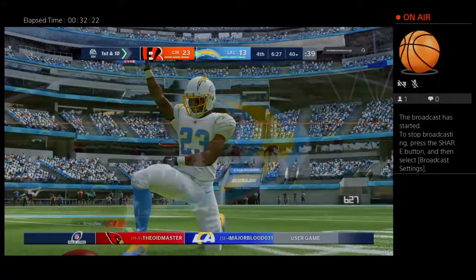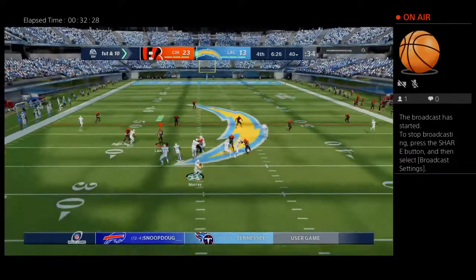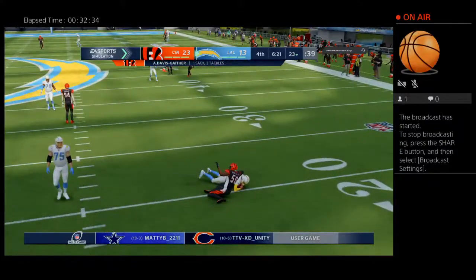No doubt about it. They did what they had to do to give themselves a chance to get back into the game. They turned it over to the offense. They are now in charge. Now they need to execute. And a big loss here as he's taken down.